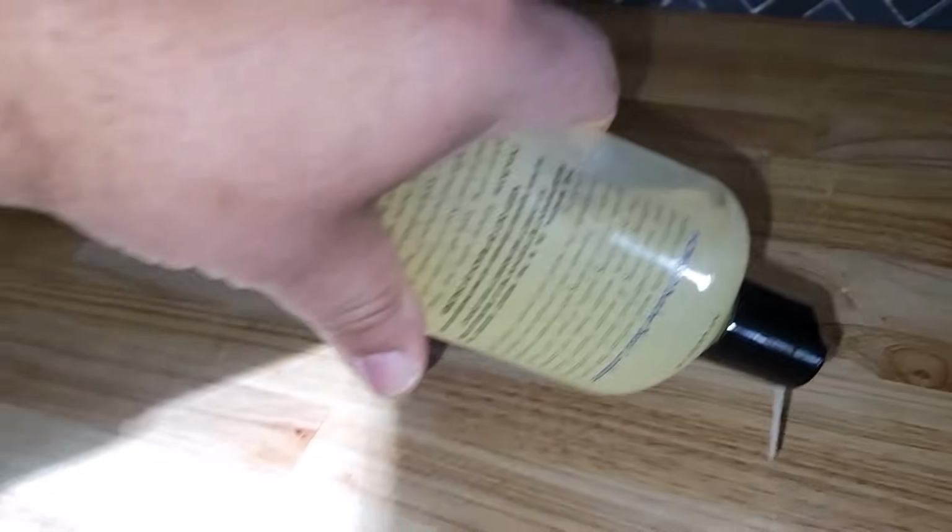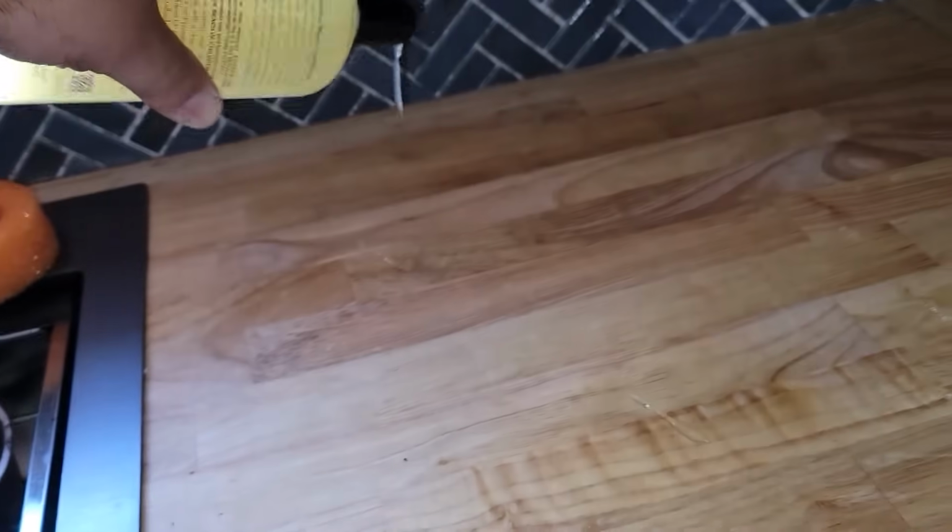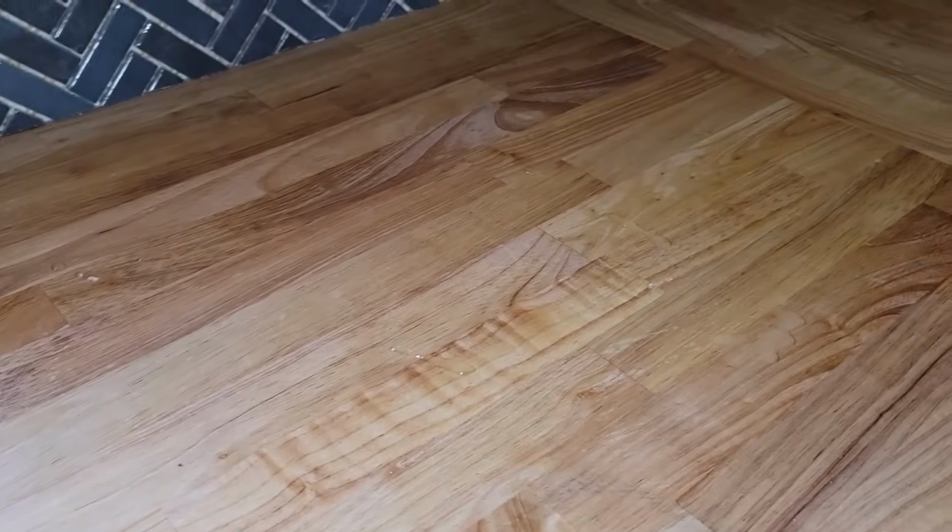So you can say that one of the cons about having this kind of countertop is it's going to be a little bit of an extra expense doing this, and it's going to take a little bit of time, but one of these bottles right here will probably last us several months because we don't have to do this every day, maybe once every week or every 2 weeks.